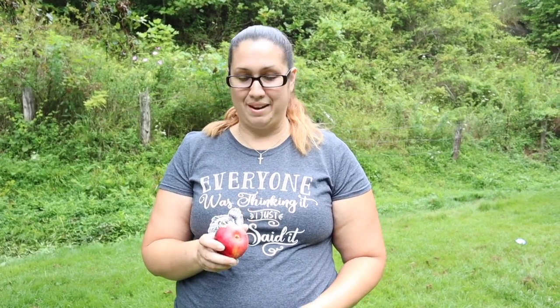So with these apples, the previous owner said they are excellent for making pies. So that is on my list of to-dos, is to make an apple pie using some of these apples. And I'll definitely bring you guys along when I do that.